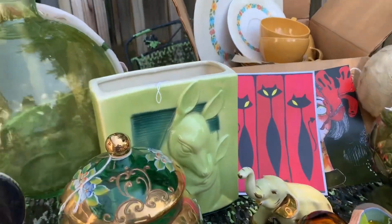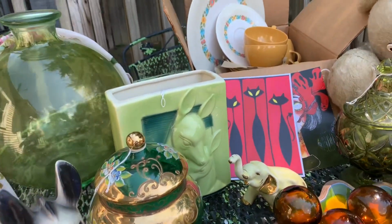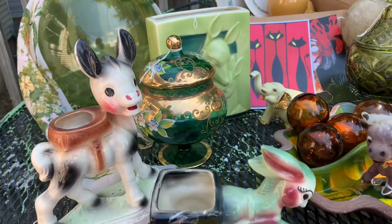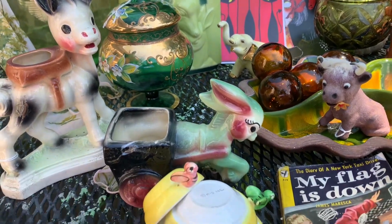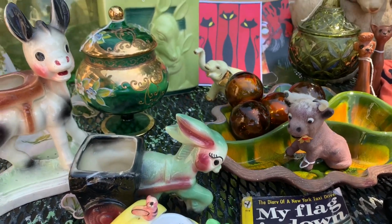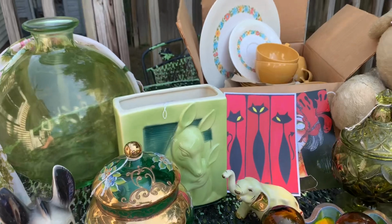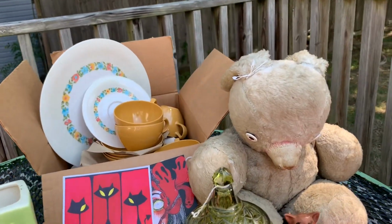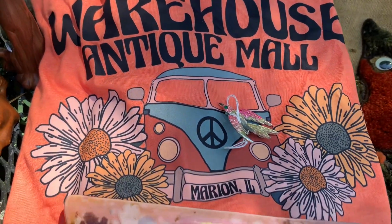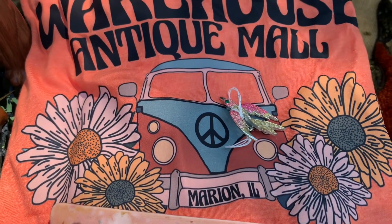So I decided to end with a haul, you guys, because I've had people request, we like to go to the shop-alongs, but we like to know what you got. So I talked about it a little bit in the video, but then I just thought I would briefly show you an overview of all these goodies that we got. And look, I even bought the shirt. I couldn't resist. Look at that cutie.